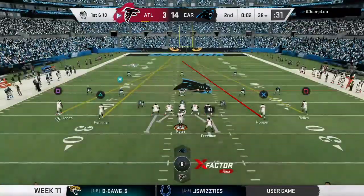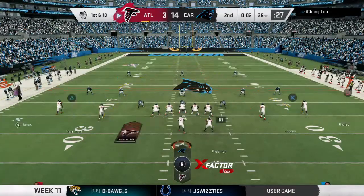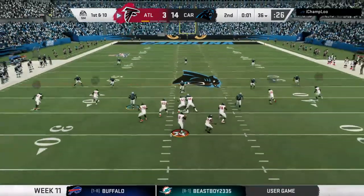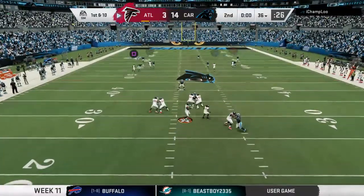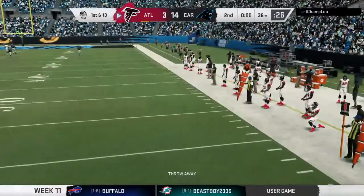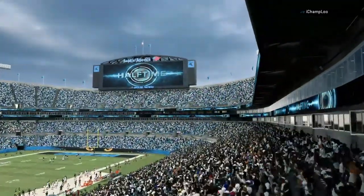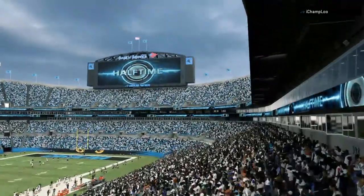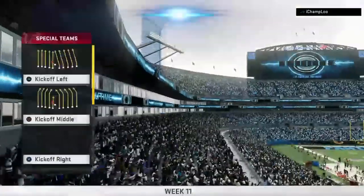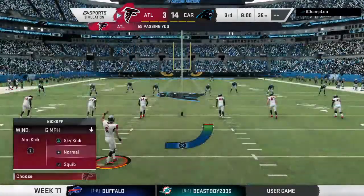So from the 36 now, 1st and 10. Final play of the half. It's Ryan, and that's going to be incomplete. So it's halftime here in Charlotte with the Panthers out on top. We'll get you down the coast to Orlando for Jonathan Coachman at our EA Sports Halftime Report. Coach.